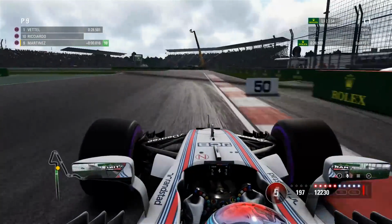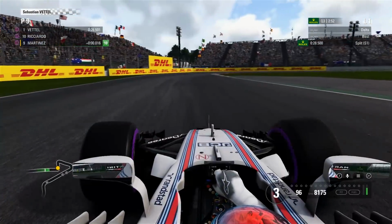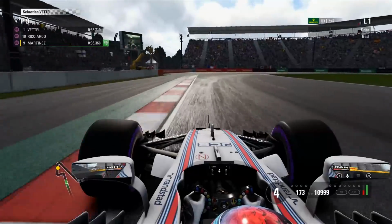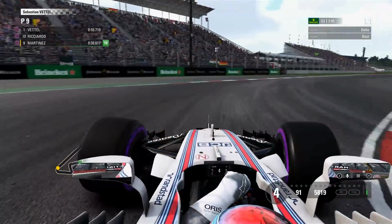And straight away in the first sector, we are just shy of Sebastian Vettel, so we get the back end loose through turn 4, now flicking into turn 5, really trying to find the limits of the track here as we now go into this double apex right hand hairpin.